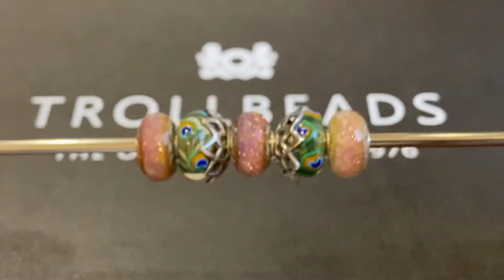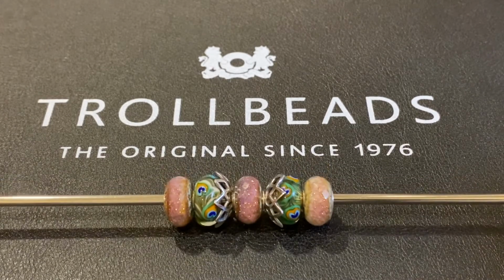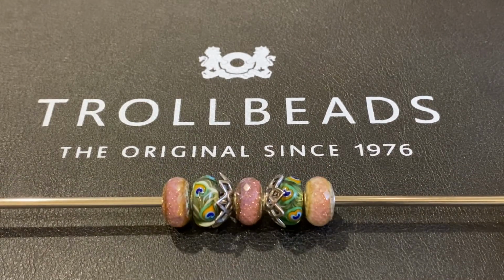These Troll Agates really are beautiful. Trollbeads did a great job with them.